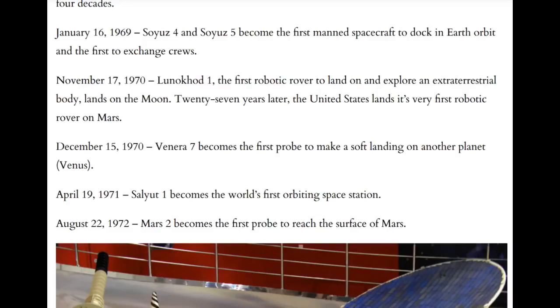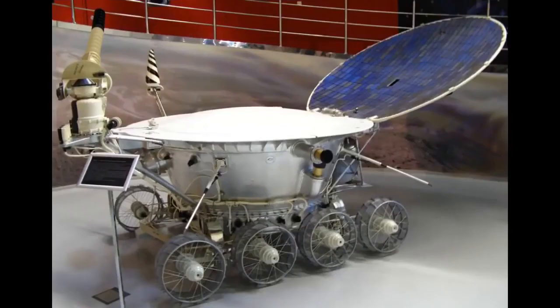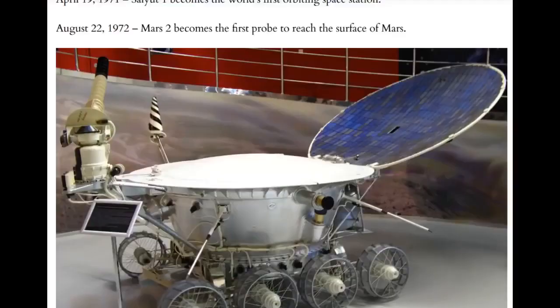April 19, 1971, Salyut 1 becomes the world's first orbiting space station. And August 22, 1972, Mars 2 becomes the first probe to reach the surface of Mars. I feel much better now that we've set the record straight on all that.